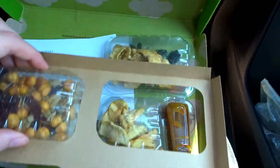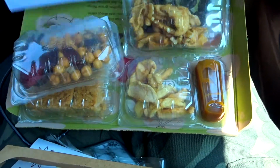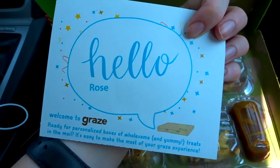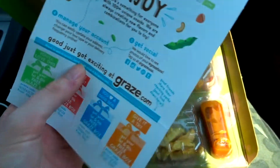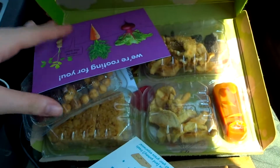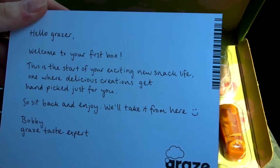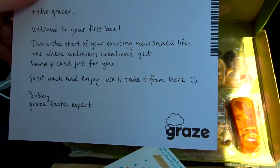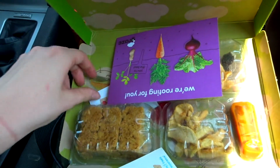Let me just see if they tell you what it is or what the deal is here. Yeah, they do under here. Okay, so it says hello Rose, with my name on it. Welcome to Graze. And then back here, is this where it says what we got? Nope, this just tells you how to use the subscription service basically. This just says welcome to your first box. This is the start of your exciting new snack life, one where delicious creations get handpicked just for you. So sit back and enjoy. But I thought there's supposed to be something that tells you what it is.